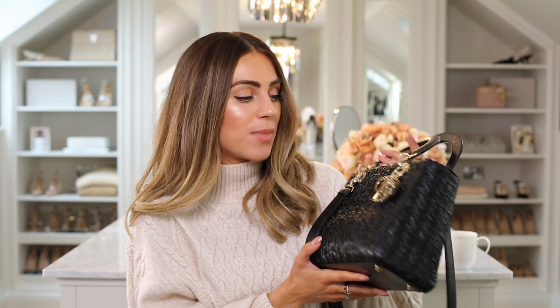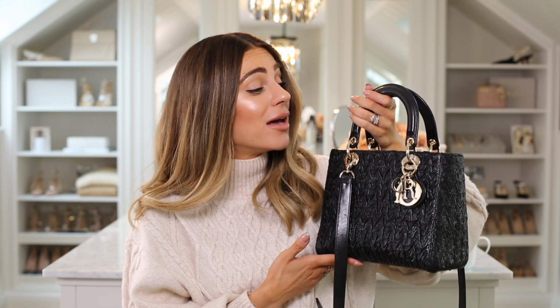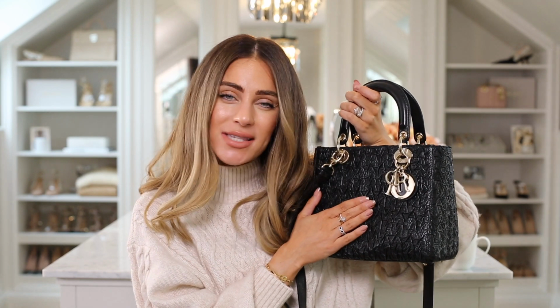I also have the astrological bag as well, which is more of my summer version of this bag, but the medium is definitely the best size in terms of practicality from the Lady Dior, and I'm super happy with this. And it was expensive, as Dior bags are, but this really has made it worthwhile spending that kind of money, and I'm so, so happy that I went for it and got something that's a black bag, but a little bit different. It's a little bit interesting, I love it.